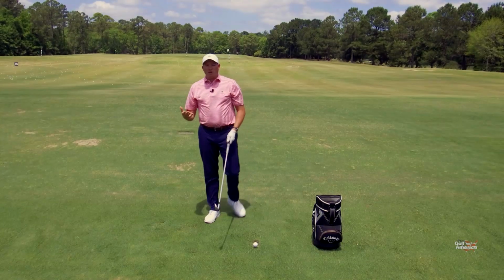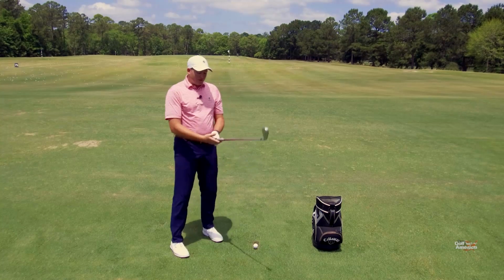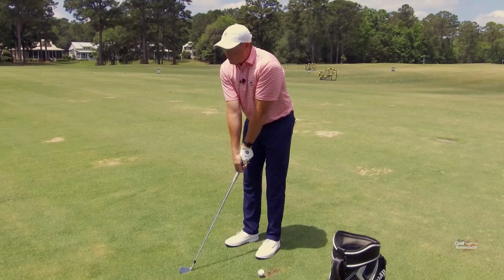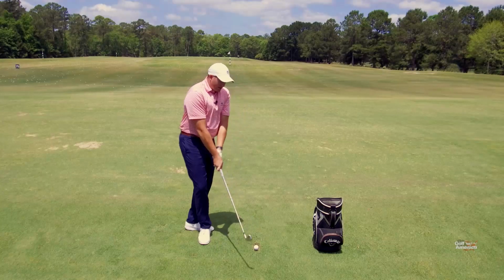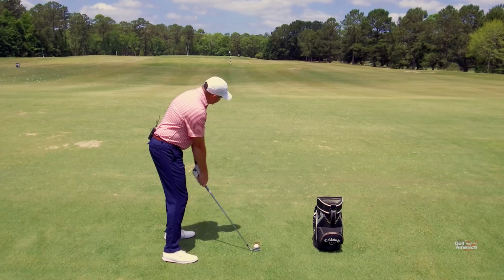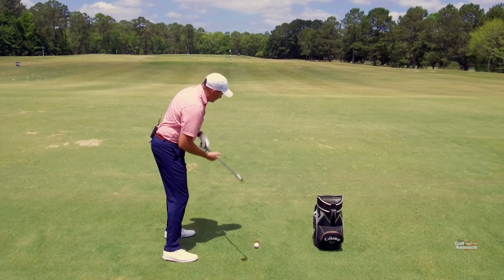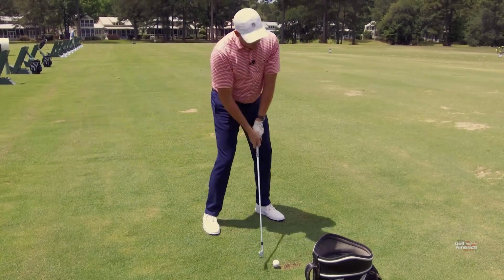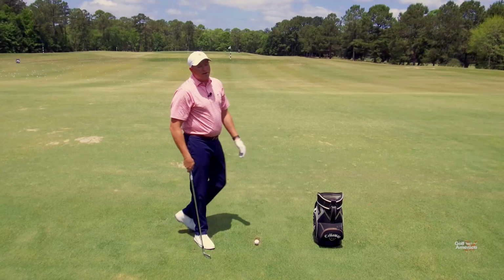So what I see most days on my lesson tees are golfers that set up to the golf ball with a very weak right hand, meaning their right hand is very much on top of the golf club. And what that does is aligns their shoulders to the left of their target. This will also start their golf ball to the left of their target. And if the club face is open coming into impact, that golf ball will curve very far to the right.